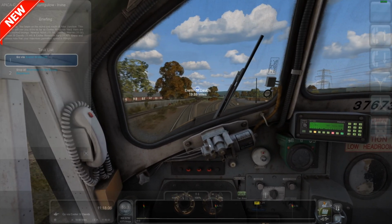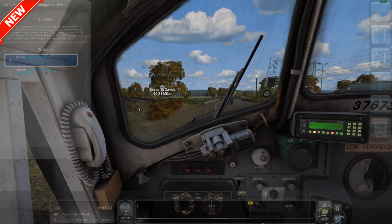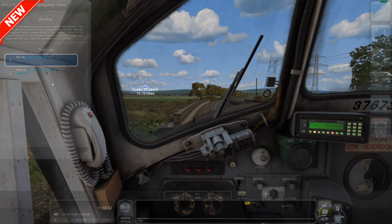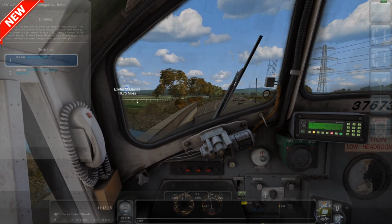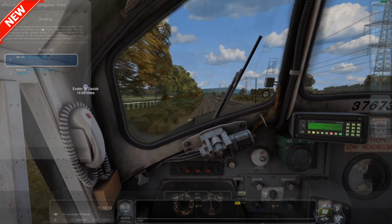So this is 6S55 Bungalow to Irvine, which obviously, as you saw there, is coming towards Newton Abbot. It's not a long run, it's about half an hour. Permitted speed of this one is 60 miles per hour as well. So it starts off with a hello drive. You begin on the move just south of Alphington Junction.